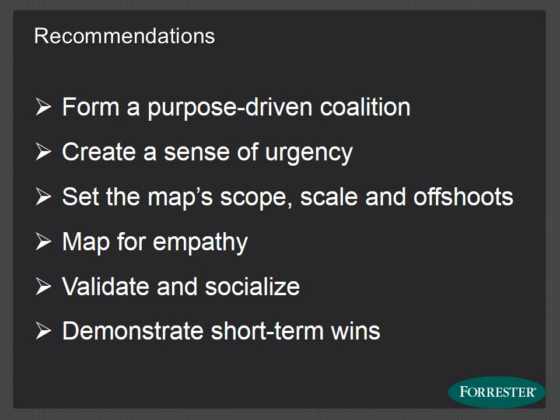It's imperative that you set the map scope, scale, and what we call offshoots. Right? You want to make sure this is a constrained exercise at first. That's why map atlases, I think, are taking off. That's a kind of interesting effect of doing journey mapping the right way. You don't want to map everything all at once. You want to have the scope very well defined, and you want to be able to explain to people why you're using that particular task or that job or that experience as your journey mapping exercise, and what you intend the offshoots to be. It may be an ecosystem mapping exercise. You may then use that map to do a deep dive on some processes and tools in one particular part of the ecosystem, but be very explicit about what your plans are for this map.